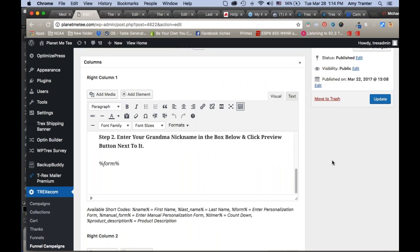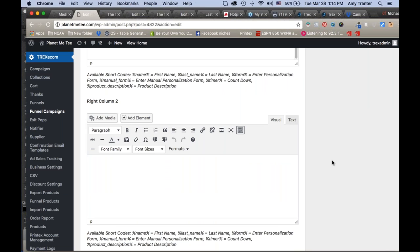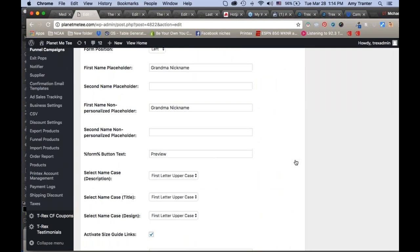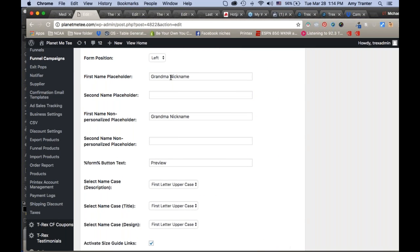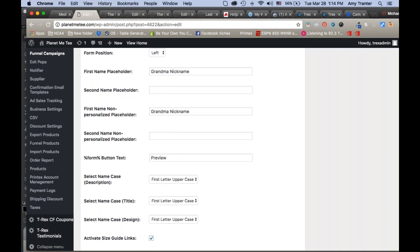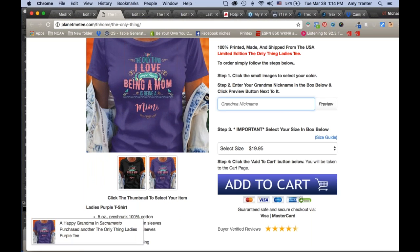For those of you that don't know where that is, you go down to page styling. In the first name placeholder, you want to make sure that you have the correct thing. So if they're entering a grandma nickname, this is where you want it. And then in the form button text, that's where you want to put preview. So I ended up going with preview. When I changed it, that's when we started getting a few conversions, so I just kept it like that. And as you can see over here, it says preview. Make sure you tell them that they have to click that button.